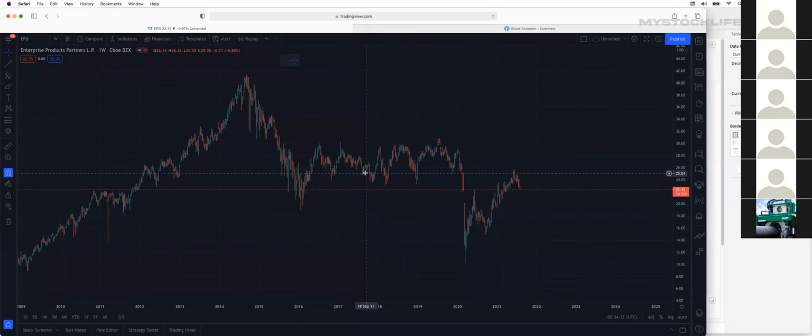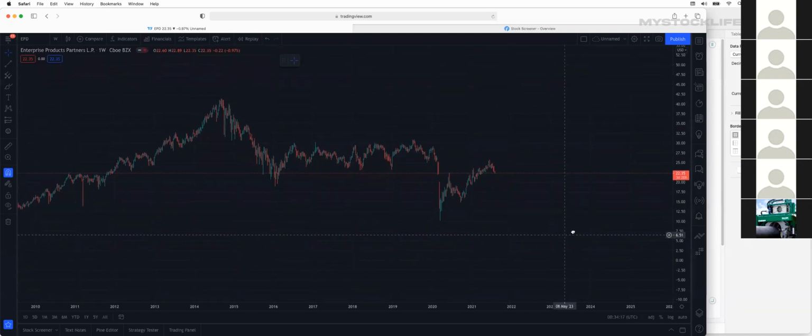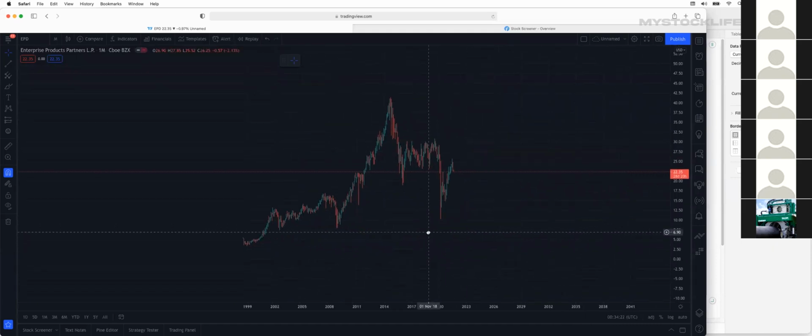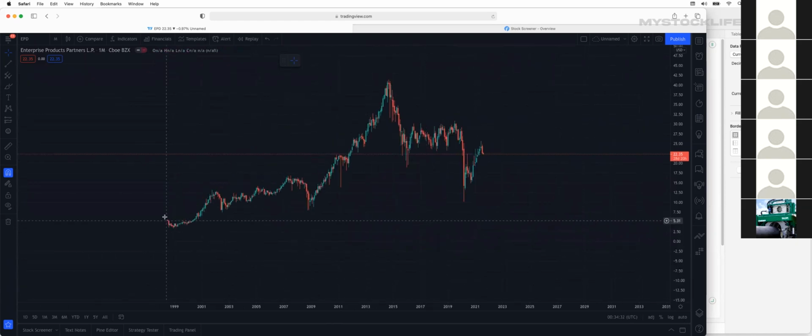So this one, Enterprise Products, pays a 7% dividend, I believe. And if you're bullish on oil, this is a good one, it pays a lot of dividends. Let's say for 20 years, since 1999, 8% dividend. Let's say in 1999, just for an example, you bought 1,000 shares at maybe right here at $5, and the stock went up to $40. Your increase in equity was one thing, but then all the dividends you got paid on the way up, that's another thing. At one point, the dividends were equaling more than your initial payment, which you put in.